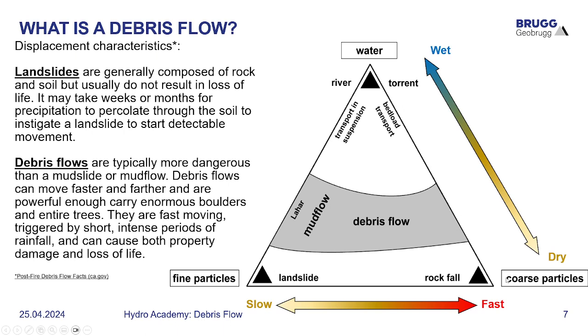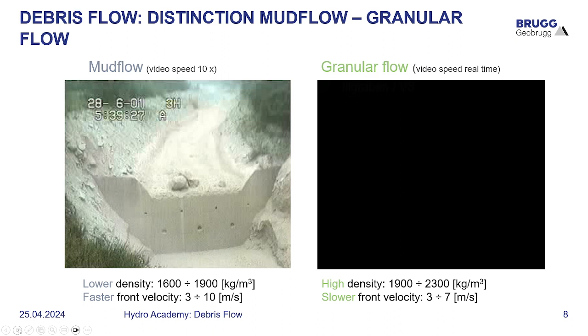Compared to rock falls, debris flows move less quickly, obviously. So I'll just show you a little video of a mud flow. It's sped up 10 times. A mud flow has typically lower density, so between 1,600 and 1,900 kilograms per cubic meter. They move a little more quickly. They move between 3 and 10 meters per second.